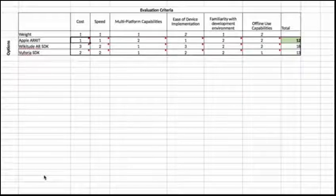Hello, my name is Craig Shoes. For this sprint, the deliverable that I provided was the decision matrix for which software development kit we wanted to use to develop our app. For this decision matrix, we went with a lower is better scoring system, as well as using different weights to represent which criteria mattered more to us.